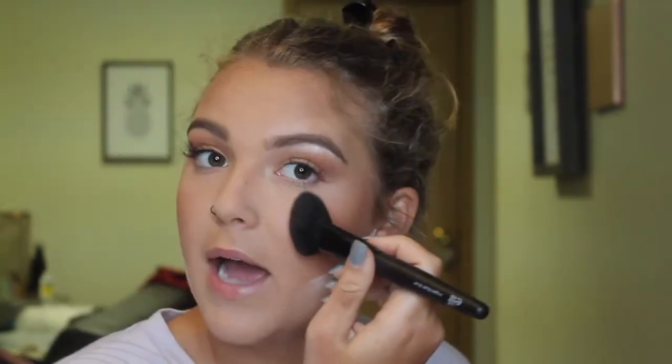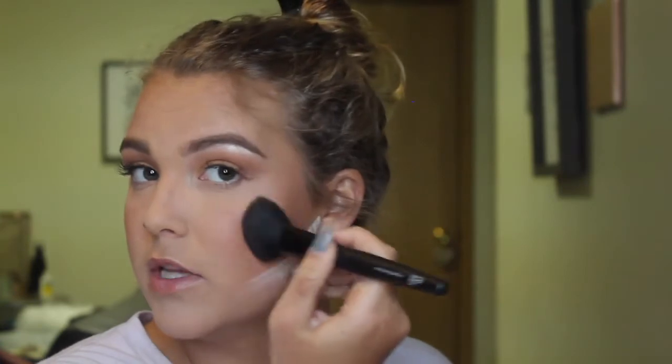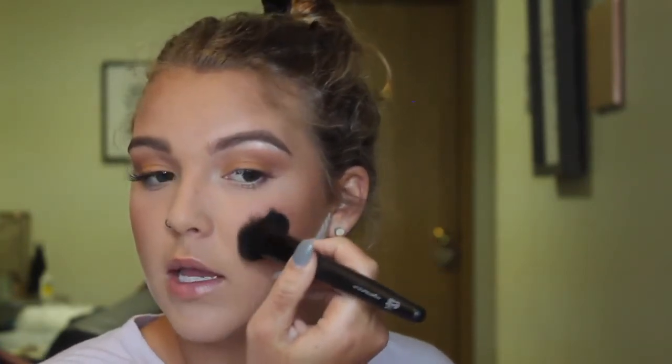Okay, so then we're gonna go in with this Milani Baked Blush. This is Rose de Oro. It's 02. It's a baked powder blush. This has been a good blush for me. I'm gonna go in with this e.l.f. brush. If you want to, you can give yourself a little bit more rosy cheeks and go in right here. But I watched a video once and somebody said do a figure 8 motion, kind of where your blush goes, but also dragging into your contour. And that will kind of give it a flushed look.